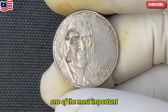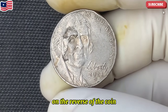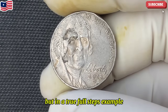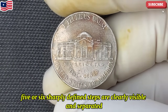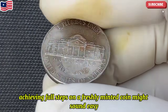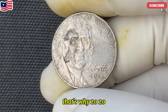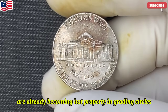One of the most important features collectors are chasing is the full steps designation on the reverse of the coin. These steps, located at the base of the Monticello building, are often weak or partially struck, but in a true full steps example, 5 or 6 sharply defined steps are clearly visible and separated. Achieving full steps on a freshly minted coin might sound easy, but even today's modern equipment occasionally fails to create this level of detail. That's why 2023 nickels with full steps are already becoming hot property in grading circles.